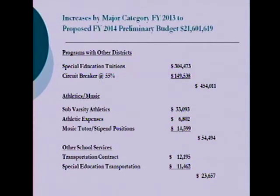That number could actually go up or down. We always hope that it goes down. That's where it is as of today. That is a snapshot in time that's as good as January 8th, 2013, and we track that very closely heading into April. This budget proposal estimates a circuit breaker reimbursement at 55%. The reimbursement could be better than that. This year's reimbursement is better than that, but at 55% compared to where it is this year, it would mean an increase of $149,538 to our budget.